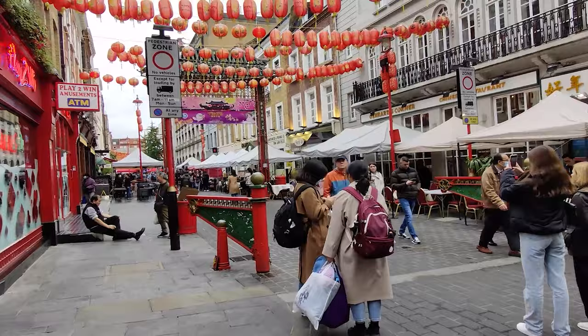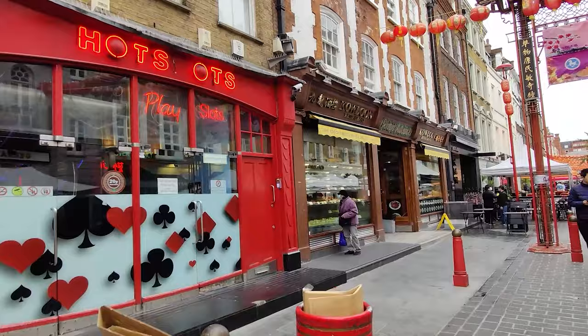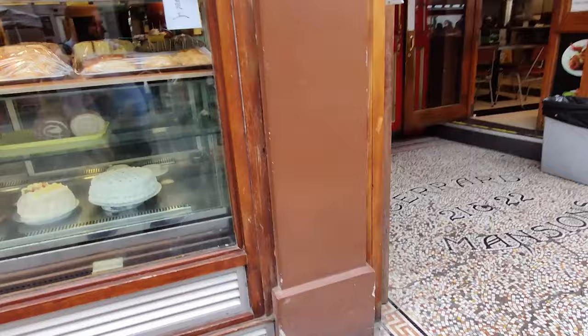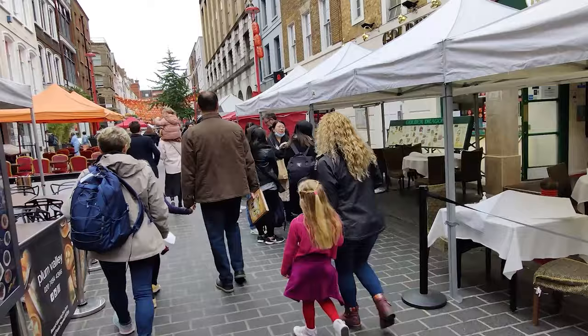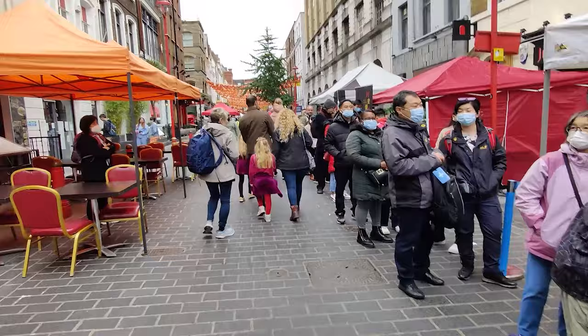Now into Gerrard Street, the main street with larger, better known restaurants. Here you'll find a number of bakeries, and in a bit I'll show you my favourite. That's going to be popular. Now, Golden Dragon. There's always a queue outside. It's a Cantonese and Pekingese specialist, and its dim sum lunches are rated highly.